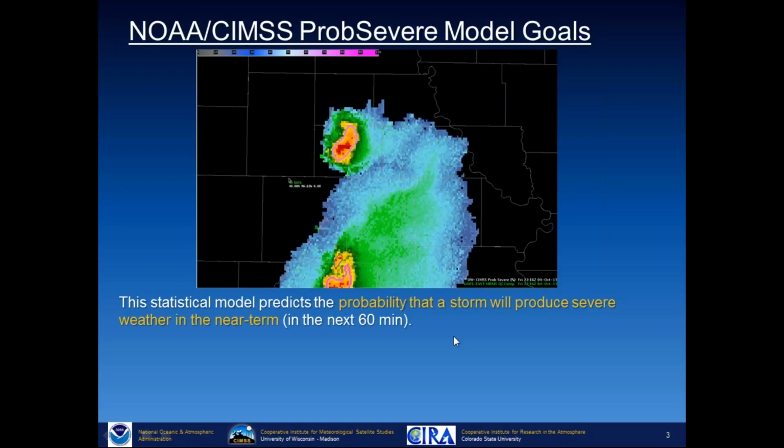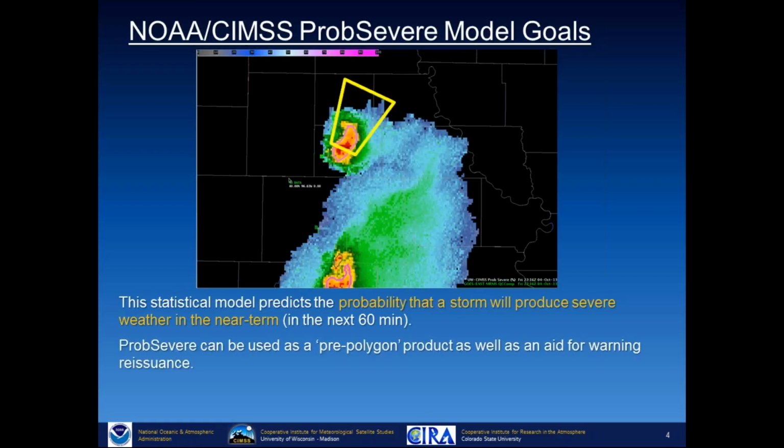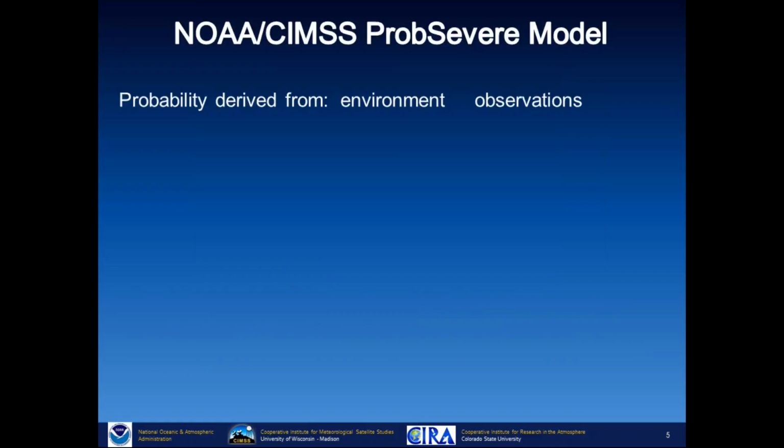ProbSevere is the probability that the storm will produce severe weather in the next 60 minutes. That's the metric you're getting when you look at this, and it's something you should be using before you issue your polygon. It helps you become a little more confident that now is the time to issue the warning. You've been looking at other parameters, and ProbSevere should just be confirming what your gut is telling you about the particular cell that you're looking at.